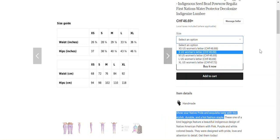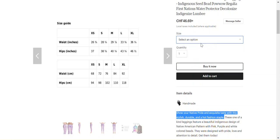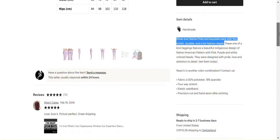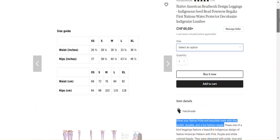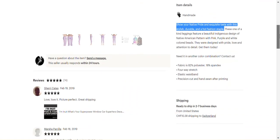Okay. And so we saw here that you can select the size and then it's the only option. So this is good. I'm wondering if there are similar designs with different colors available.